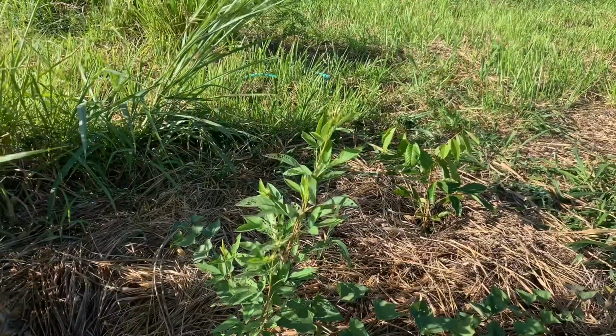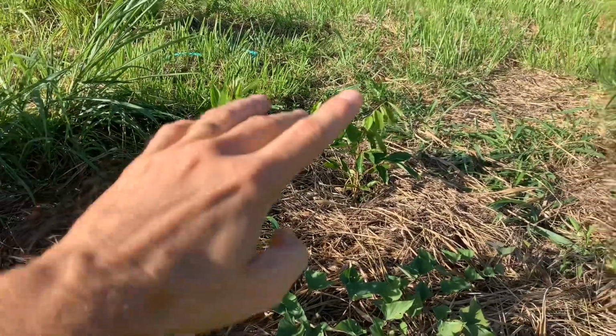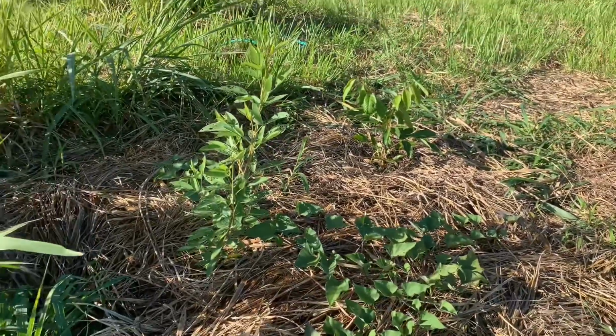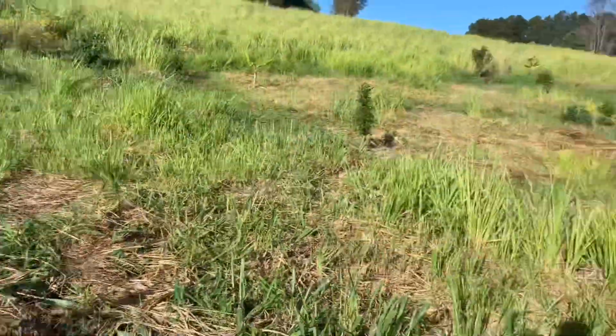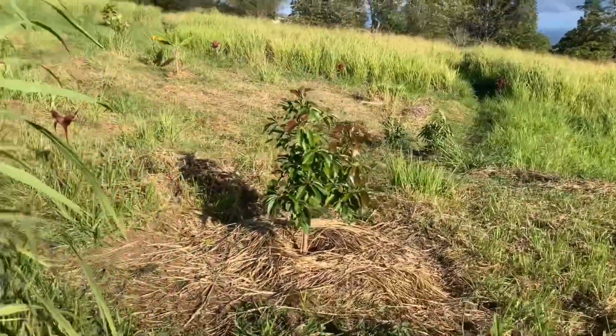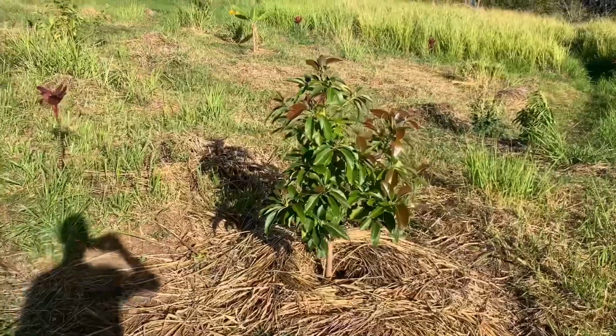So it is supposed to block some of the wind from hitting the rambutan. This is a really windy site. So you see the pigeon pea being down slope towards the ocean from a lot of our fruit trees is a common strategy we use here to block a little bit of the wind.